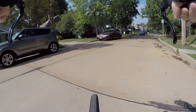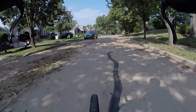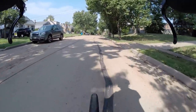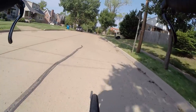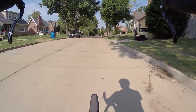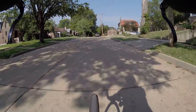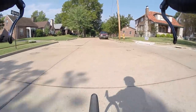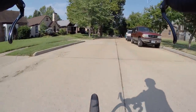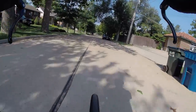So it's very specific. Is this one way? Did I miss a sign? I just see cars parking facing this way, so I kind of feel like it's a one-way street, but let's take it nice and easy here.